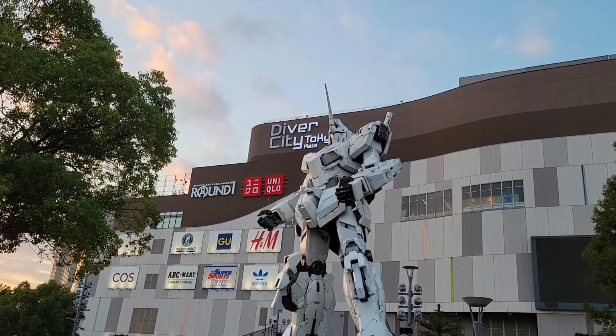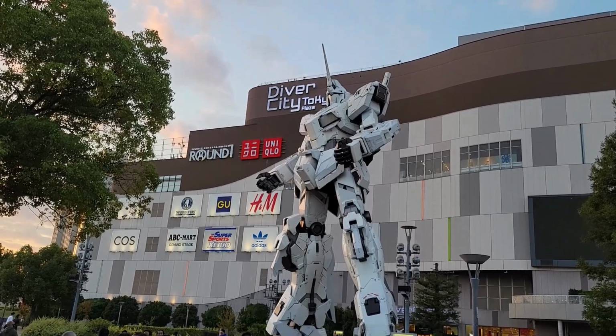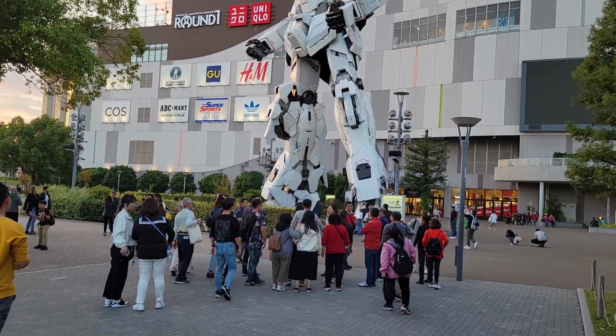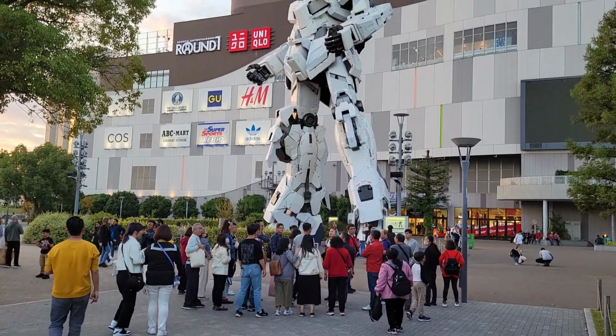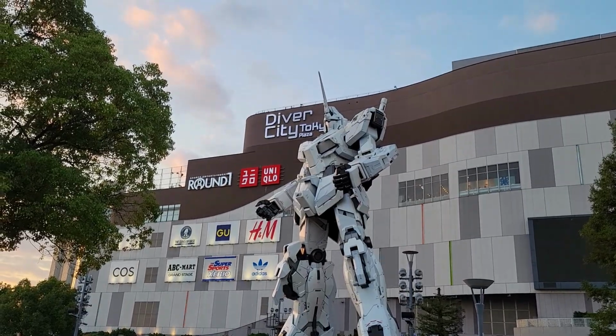Diverse City is a shopping center in Odaiba, and they have a lot of really great stores. And we ate dinner there. We had takoyaki, which was the first time I have ever had it. But the main attraction there is the Unicorn Gundam, and that's what we went there to see.